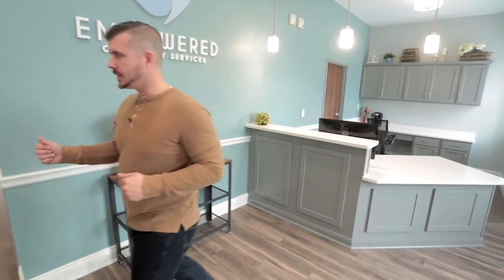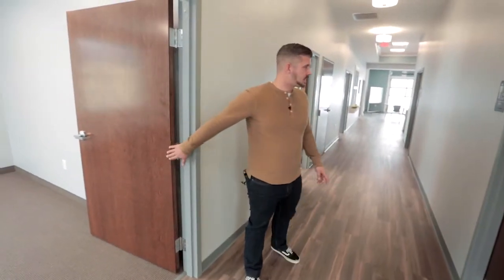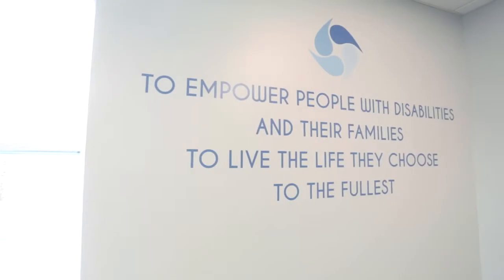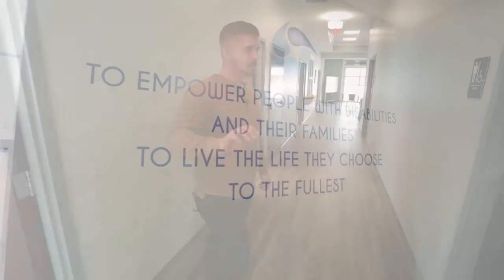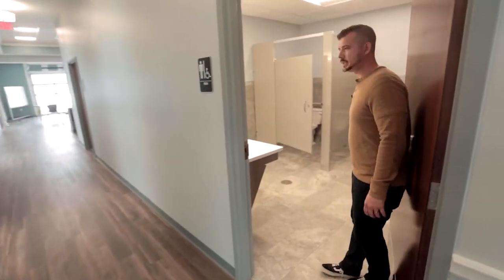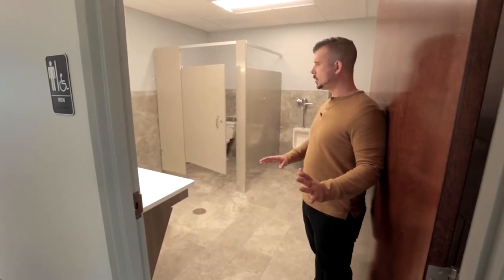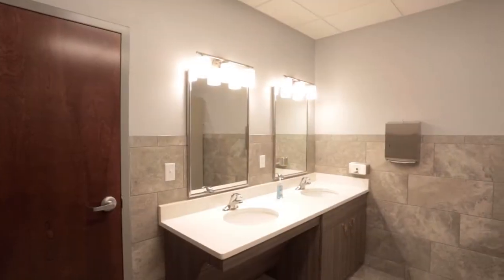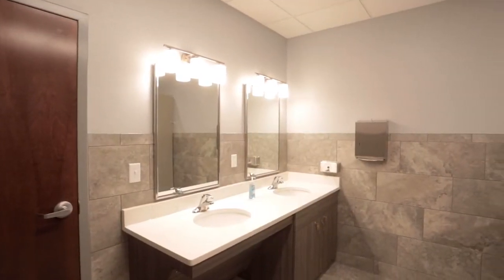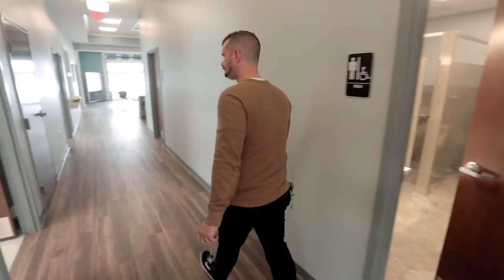I'm going to walk this way and show you several spaces. We're going to have a meeting space, conference room, use it for team meetings and whatnot. This will be our first of our restrooms. Our entire building is completely ADA accessible. You'll notice wide corridors, wide doorways, and this is our men's restroom. Some really nice finishes here. Again, all ADA accessible, roll under sinks, etc.